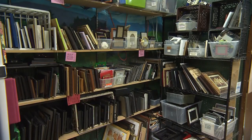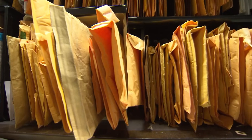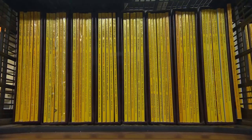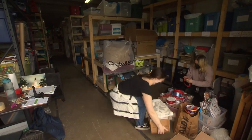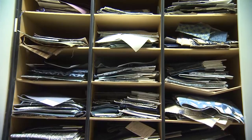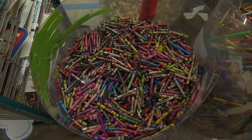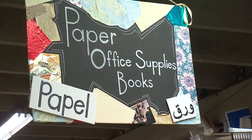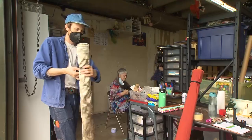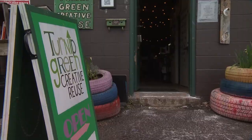It's a place where you'll find row after row of donated materials, almost everything imaginable. Stuff that's been spared from the landfill for, well, creative reuse. We get a wide variety of donations every single day. We do see a lot of fabric and architectural samples, so like tiles and carpet samples, but we also get a lot of traditional arts and crafts supplies and books and paper and office supplies. We also get a lot of random things too. You never know what's gonna come through the door, and so you can come to Turnip Green every single day and find something different. So what exactly does creative reuse mean?